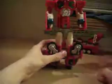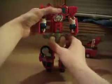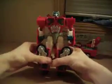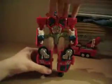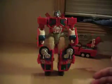Speaking of his head, all you have to do is, sorry, I hit the button. Anyway, you slide the chest down and it'll expose his head. Speaking of his head, let's get in close here. It's a nice looking head.